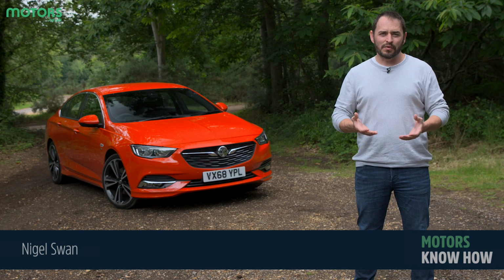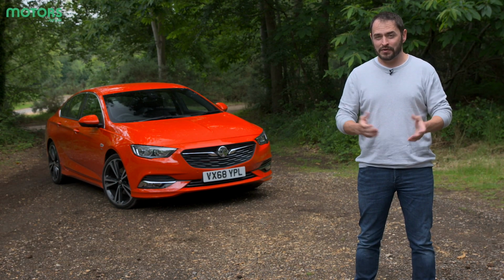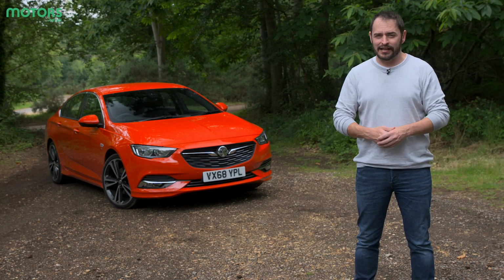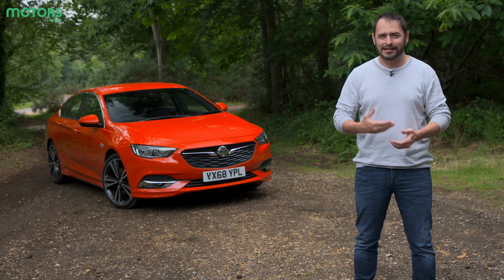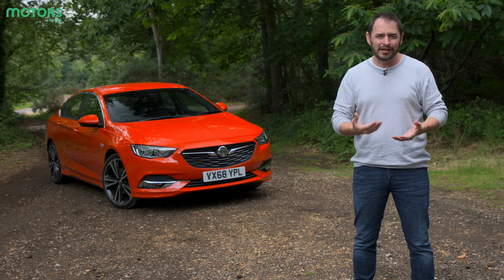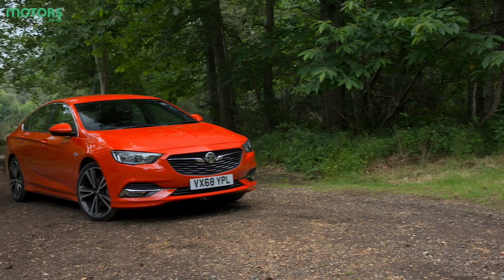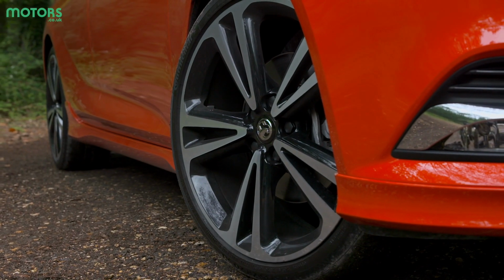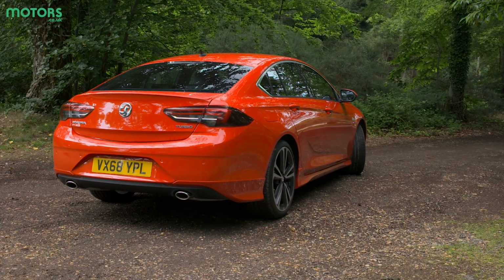For a number of years there were two distinct camps when it came to large family hatchbacks. There was the Ford Mondeo and the Vauxhall Vectra, which later turned into the Insignia. Yes, other offerings were there like the Volkswagen Passat and the Mazda 6, but they never really sold in the same dizzying numbers. The reason for the Insignia's popularity was the extremely good value for money. These were cars that were built in huge numbers and offered with very attractive deals.